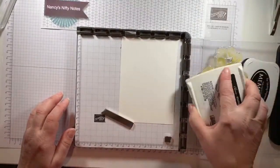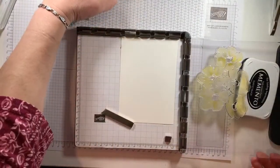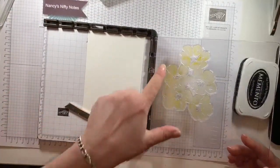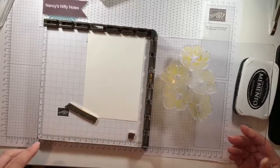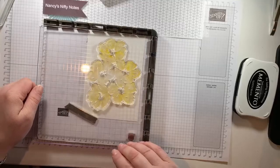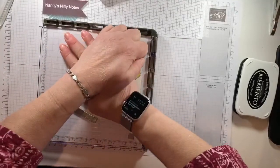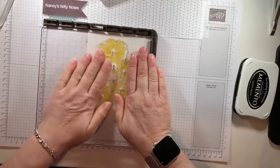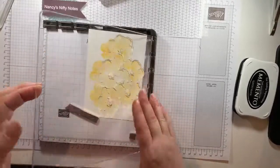So this is a distinctive stamp, so it's got that great etching, and it's going to take the ink. I don't know if you can see this. It looks like the ink isn't applied evenly, but that's part of the design. And this is Daffodil Delight ink. And let's see how we did.